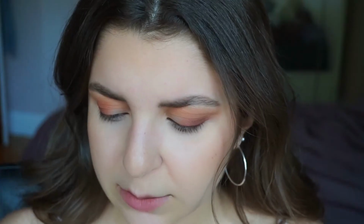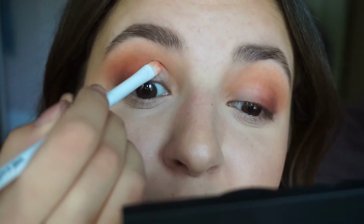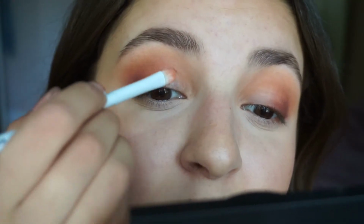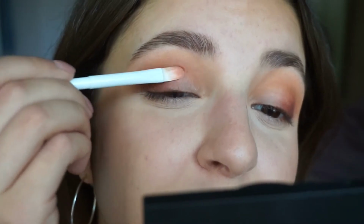What color goes the best with Alamar? Because that's definitely going on my lid. It's like a foil. Yes. I'm going to apply a glitter primer. This is the NYX glitter primer. It is my ride or die. I am just imitating a cut crease as if I were using concealer.